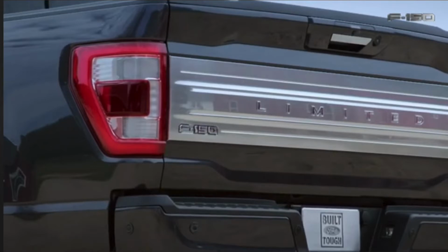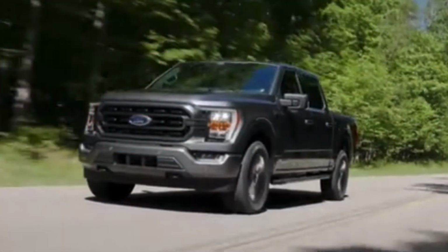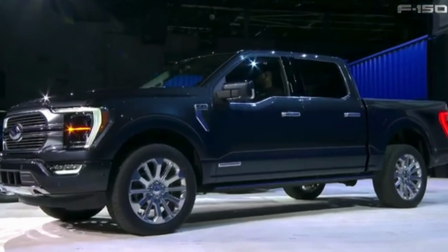They haven't released the numbers yet. They said they're going to wait till closer to the release date. I'm guessing that's because GM still hasn't released all their numbers on the new electric Hummer. So I'm guessing they're waiting to see what kind of numbers GM is boasting, so they can try and one-up it if they can.